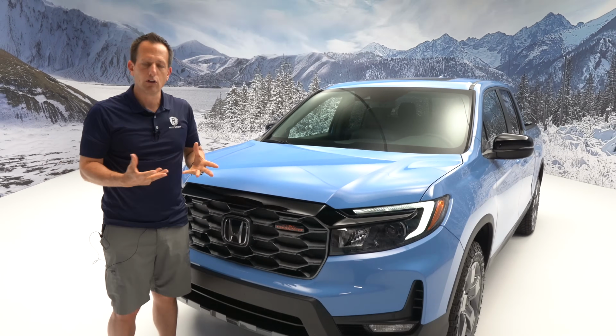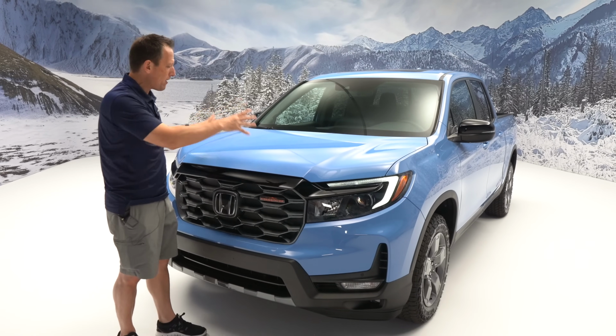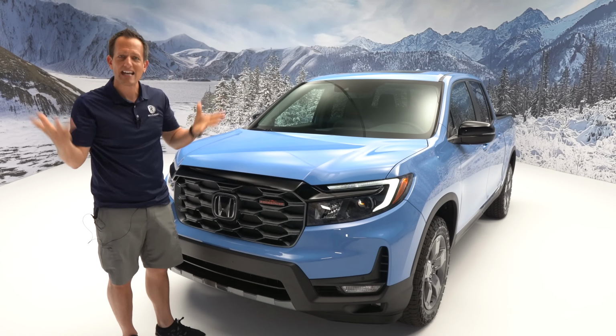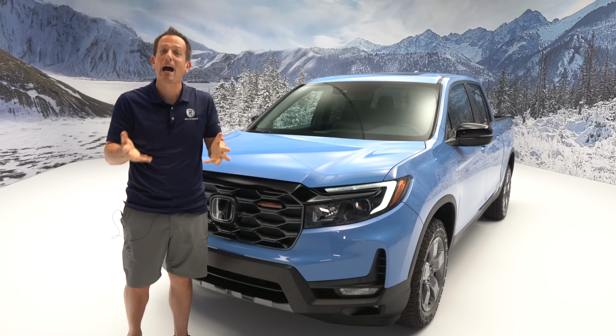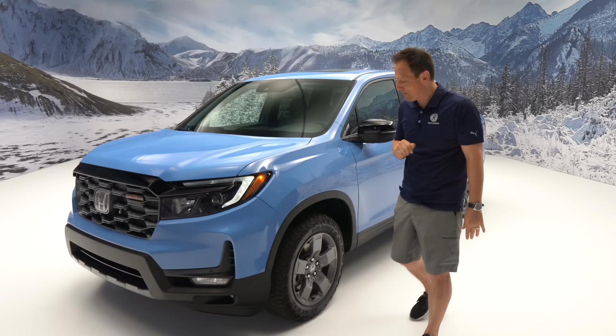Really think that it gives it that extra bold look. So it's not just about the front fascia and some of the changes that they made there, but also that nice bold look on the hood ties in the whole package like a big old ribbon, tying it on top of a present. Now, as we come around the bend here, I do have some presents for you.